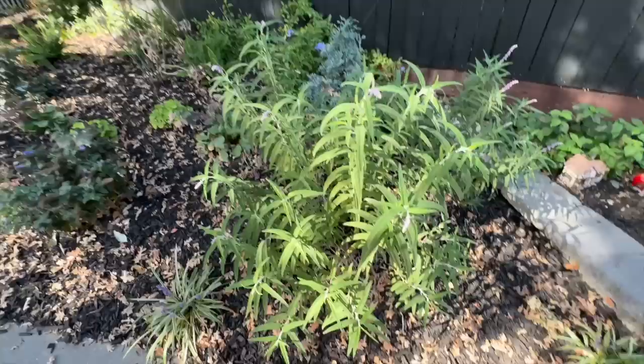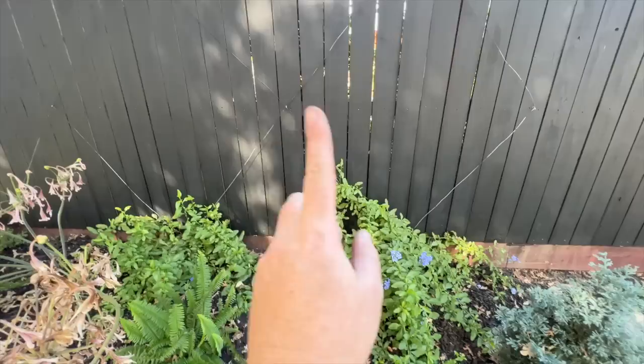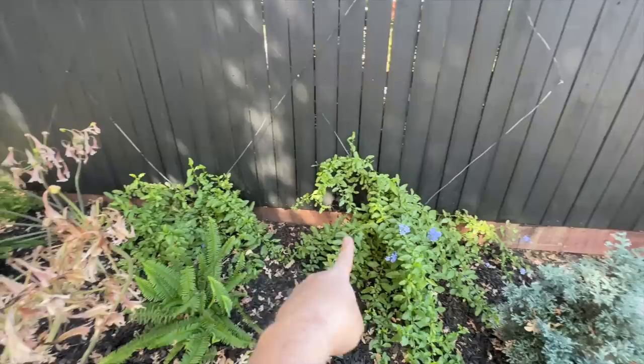I love it. All right, so I need to cut back my Naked Lady Amaryllis. They are done. They need to be cut back. And then the other thing I want to do is train up my Plumbago. I had been waiting to get the fence painted. The fence is now painted, except for this bottom thing, but it will actually be easier to paint it once I get the Plumbago all trimmed up or trained up.